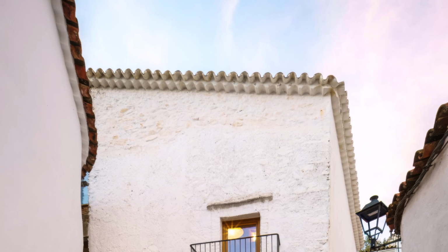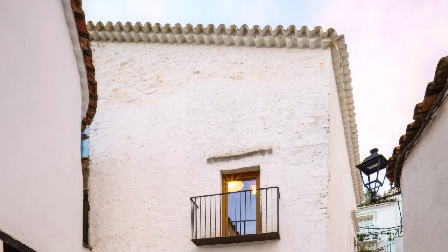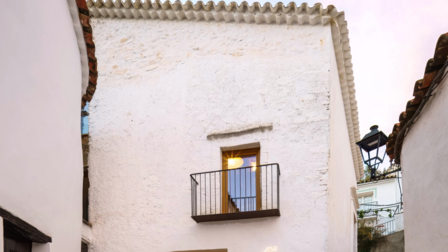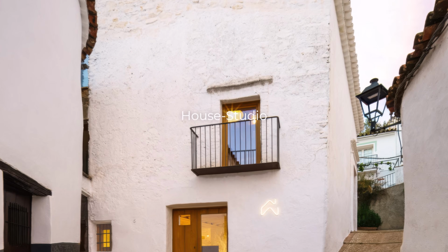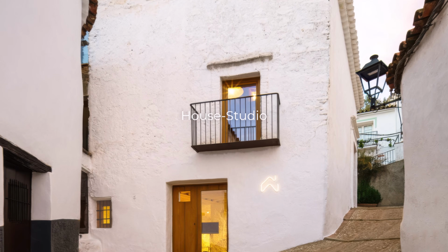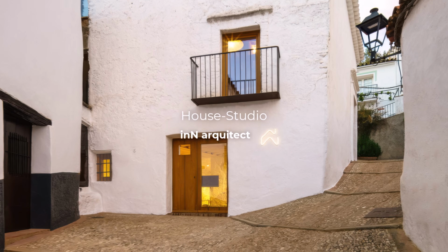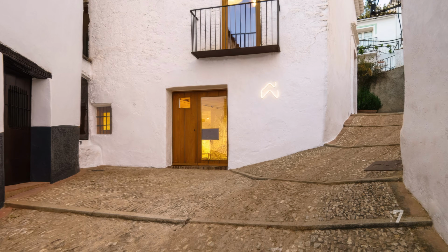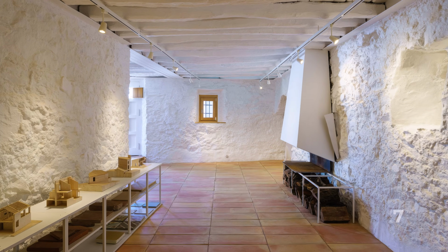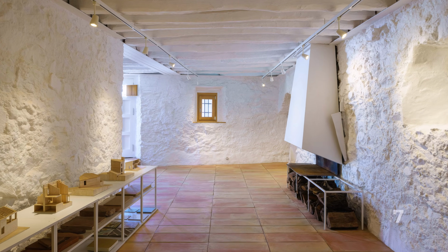In a quiet corner of Galaroza, Huelva, Spain, stands a house rich in history, now reborn with a new face. This is House Studio, a home and architecture studio that seamlessly blends daily life with creative work into one cohesive space. Designed by Carlos Gómez of SOS Arquitectura, this project is more than just a residence, it's a space for reflection and exploration, showing how living and working can coexist in harmony.